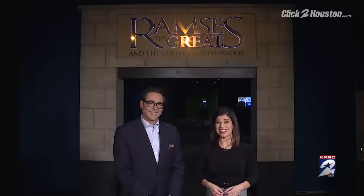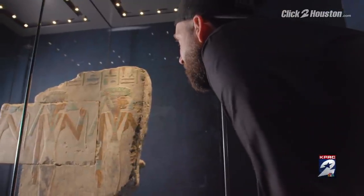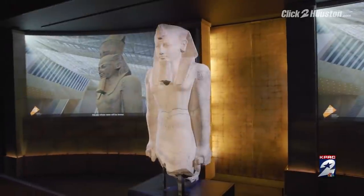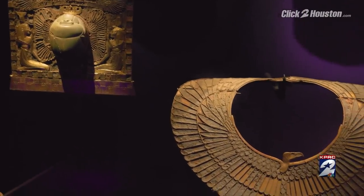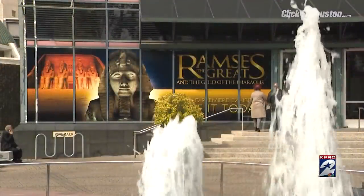We've enjoyed giving you a look inside the Hall of Ancient Egypt here at the Houston Museum of Natural Science. And learning more about Ramses the Great, who ruled for more than 60 years and built temples and monuments that still stand today. The Hall of Ancient Egypt is a permanent exhibit, but if you want to see Ramses the Great and the gold of the pharaohs, you'll want to make plans to visit soon. This world premiere exhibition is here in Houston through May 23rd.